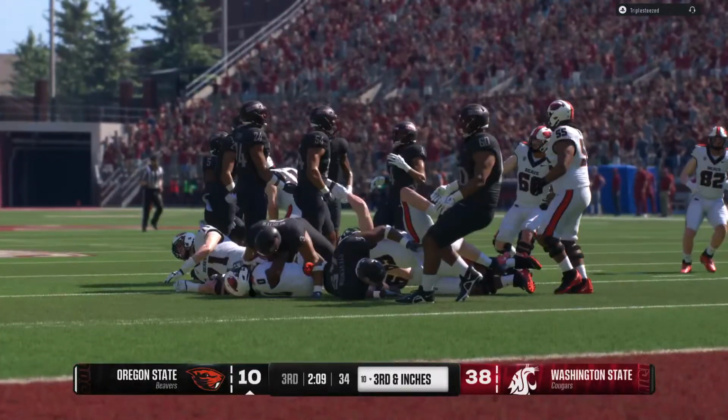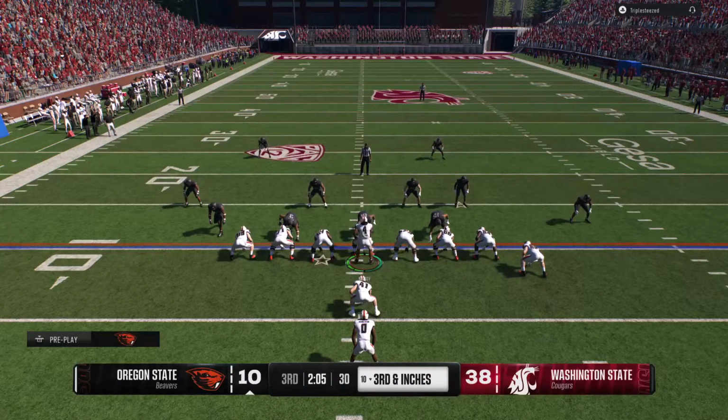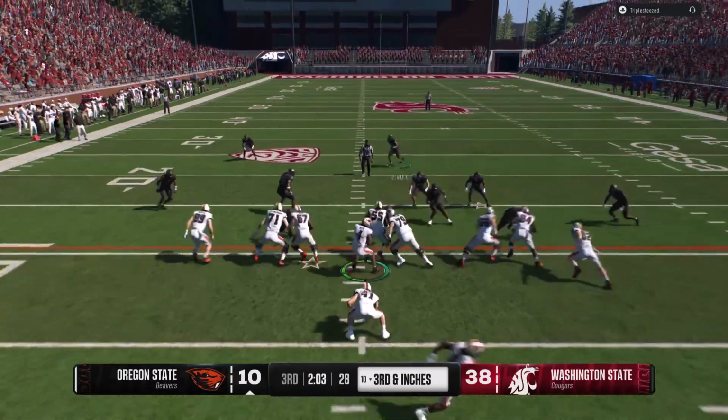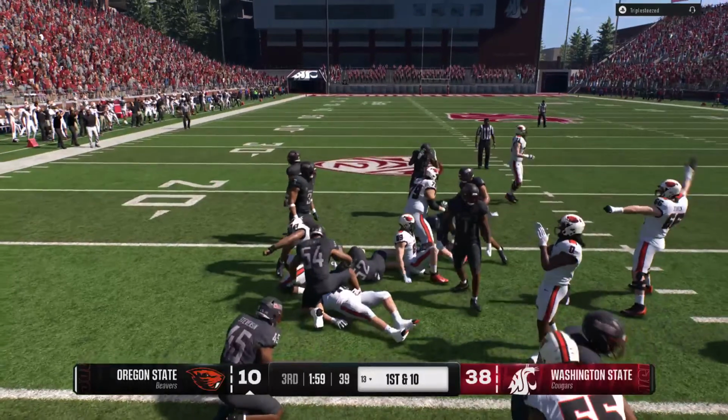And now it's physical time, right? Like, they know you might run the football. You know you probably want to run the football. How can you be more physical? Sometimes bring some extra bodies, some extra tight ends in. Go to that play that you know is your short yardage play.